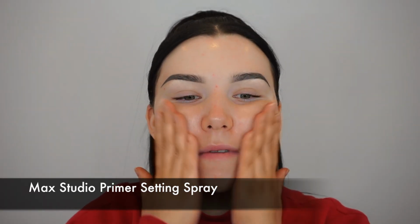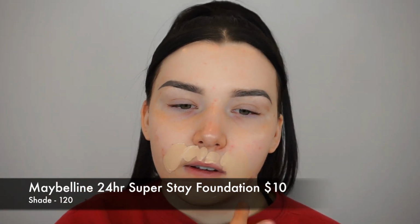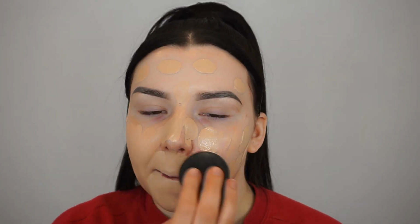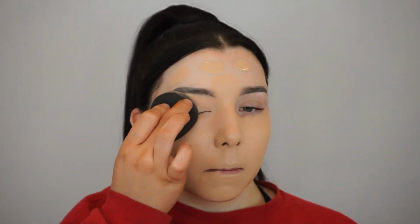For this makeup look, I'm going in with the MAC Studio Primer Setting Spray to prime my face. This setting spray, primer, whatever, helps my makeup last very, very long, and it gives a very tacky base for the foundation to stick to. Now I'm going in with the Maybelline 24 Hour Super Stay Foundation in the shade 120.